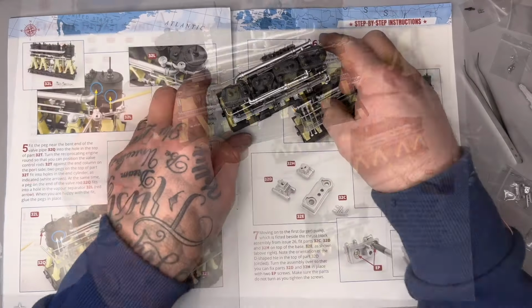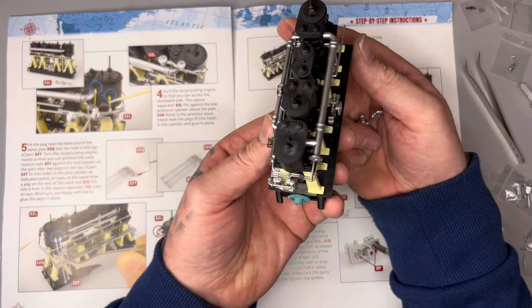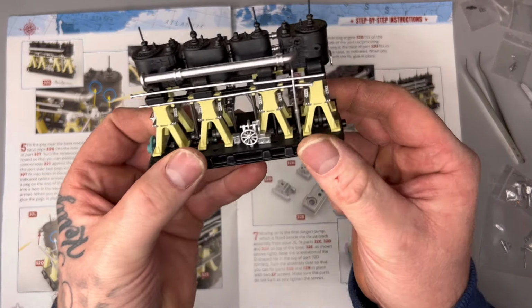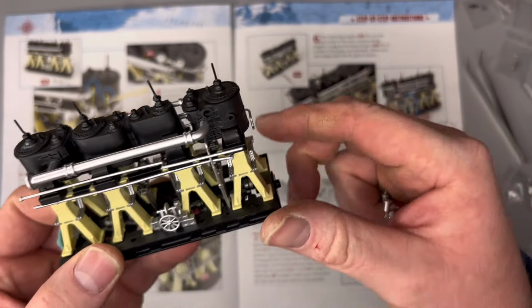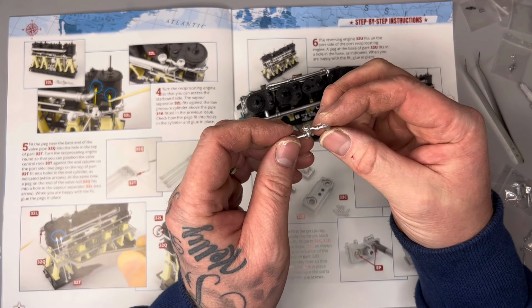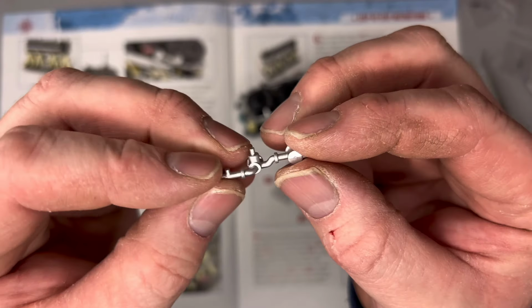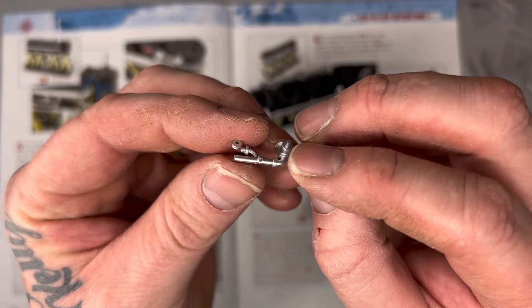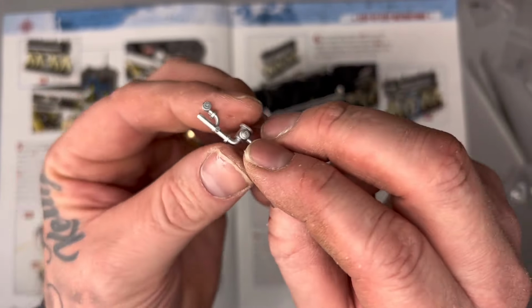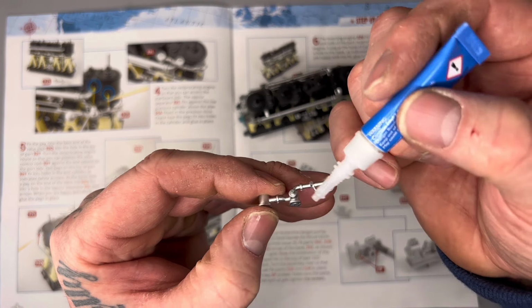That is done. So now what we're going to do is turn the reciprocating engine around, and these 2 holes here are going to be having this part 32L, which is plastic, and you've guessed it, what we're going to do is put a bit of glue on these 2 raised pins here, and then attach it to the engine.